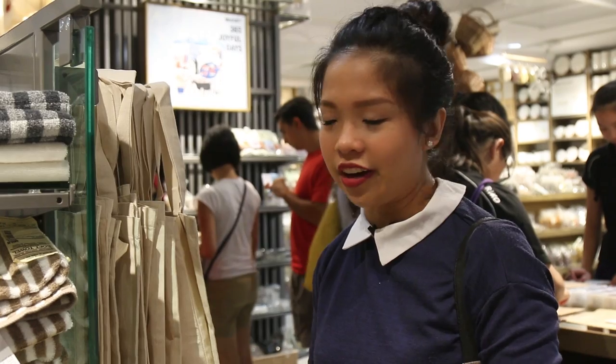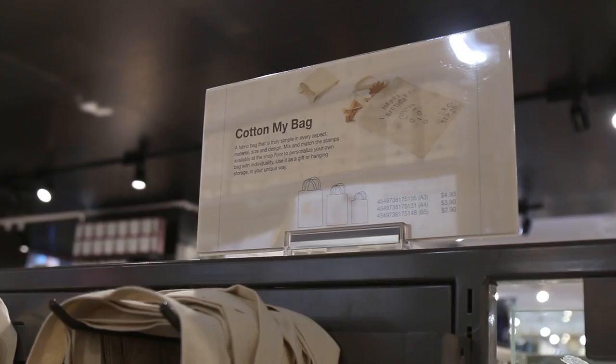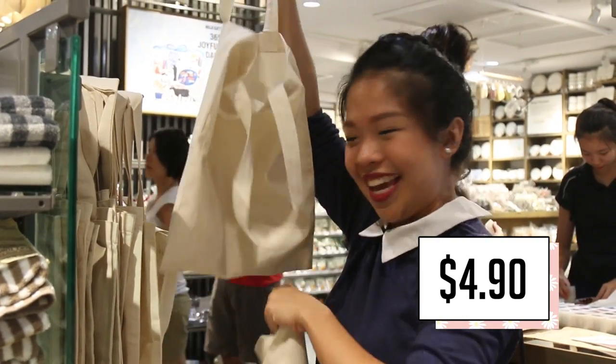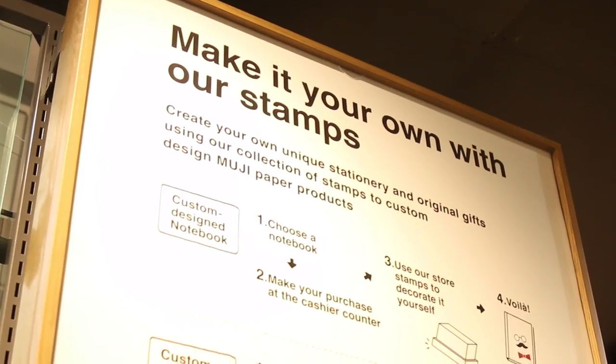So you know when you go to school, right, there's always a lot of books to carry, but here at Muji, they have plain little bag for you to design, and they have the small one and also the very big one. Let's get the big one, shall we? Yes. Okay, now we just pay for our items and we're gonna decorate it and customize it to our own.